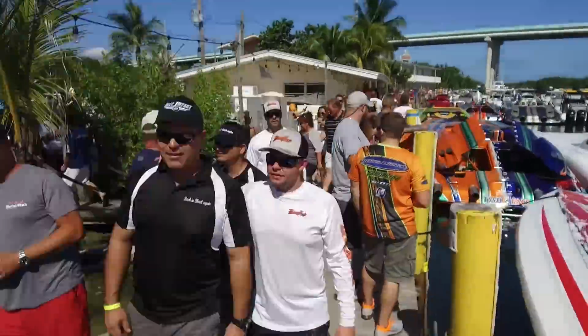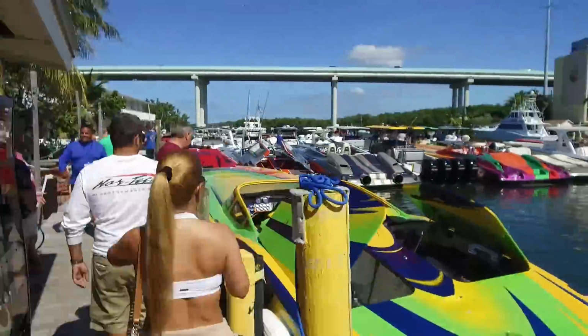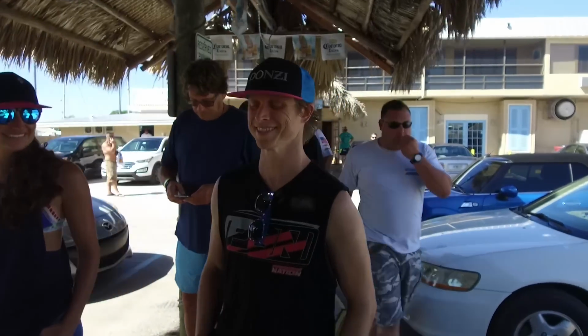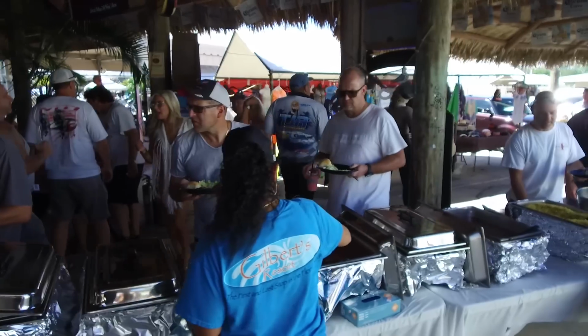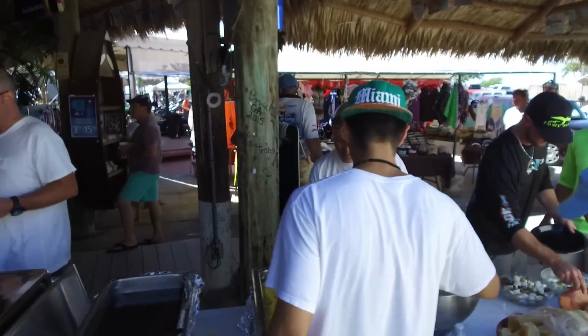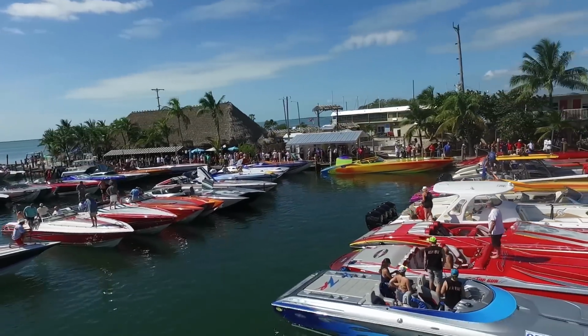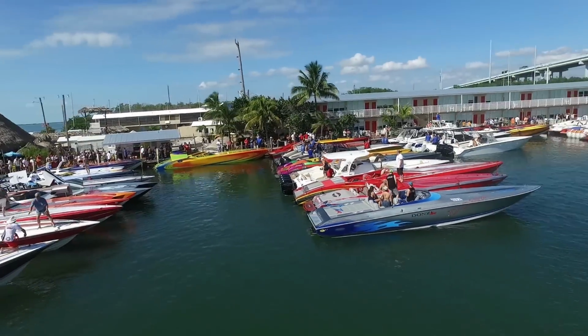At Gilbert's Lunch Stop in Key Largo, Powerboat Nation captures all the action. On departure from Gilbert's in Key Largo, more engine trouble forces a change in plans.